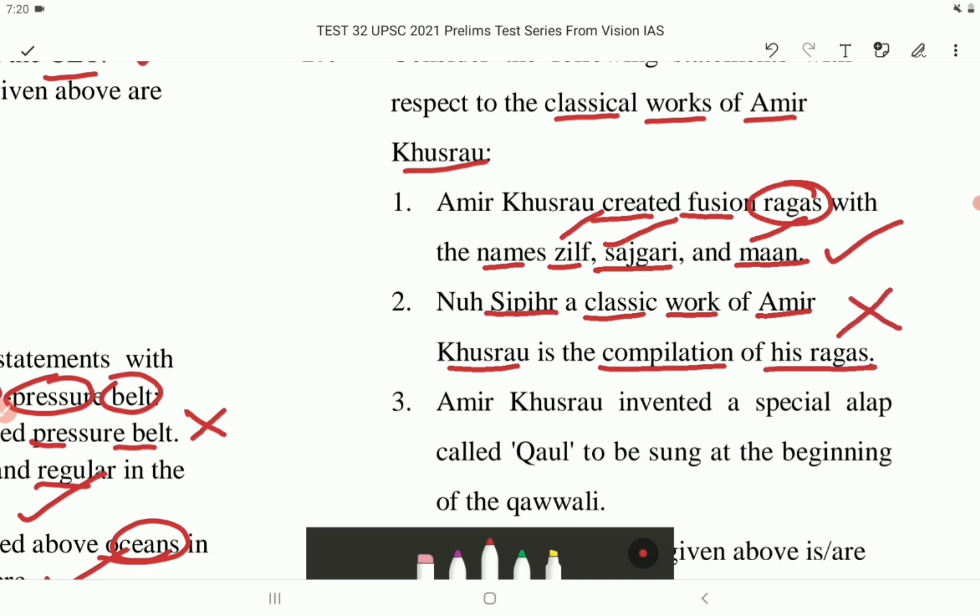This is incorrect. Amir Khusro wrote a Masnavi on a Tughlaq dynasty ruler. So the name of the ruler is Mubarak Shah, and the name of the book is Nuh Sipihr, relating the events of Mubarak Shah's rule. So statement 2 is incorrect. Statement 3. Amir Khusro invented a special alap called Qaul to be sung at the beginning of the Qawwali. This is also correct.